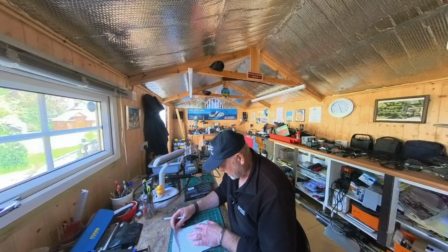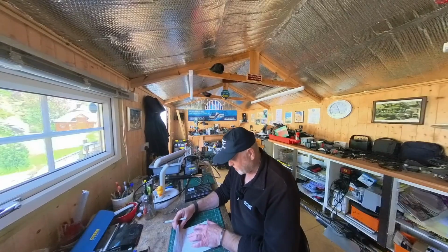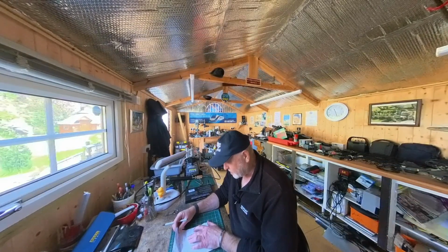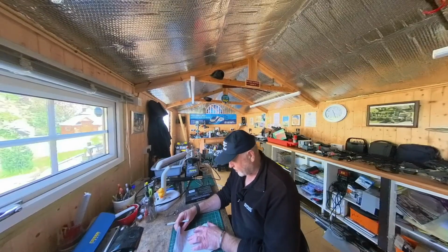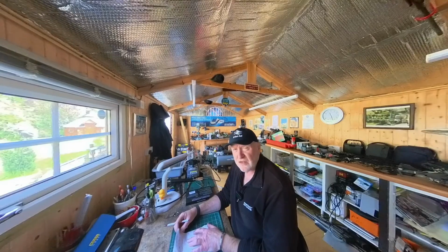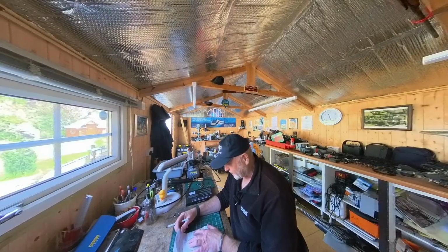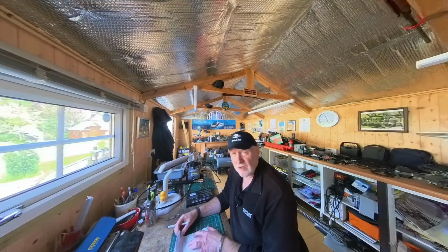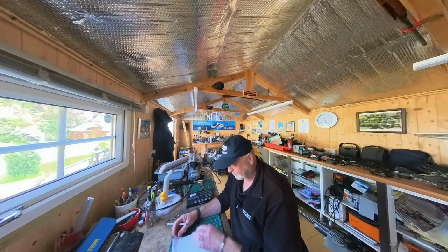So I've just got to find a track now that's 35 miles long, and if anybody knows of a circular track that's 35 miles long, please let me know, or failing that, a track that's 17 miles long with a turntable at the other end, because I don't like driving backwards. Let me know, and I'll come and visit you.